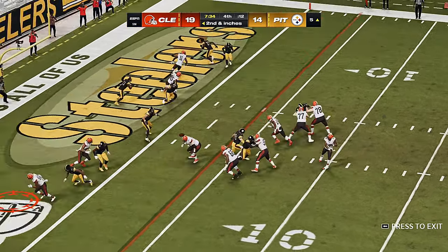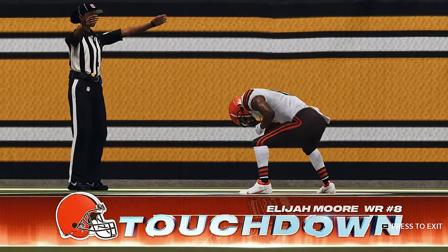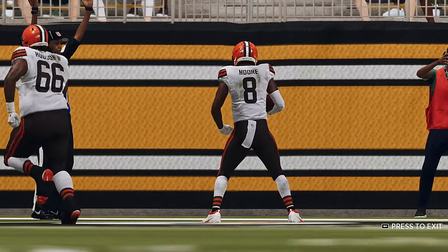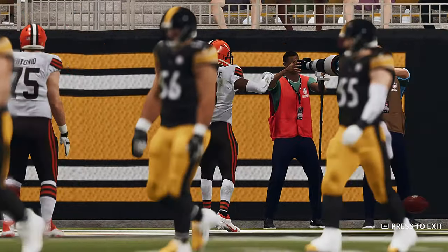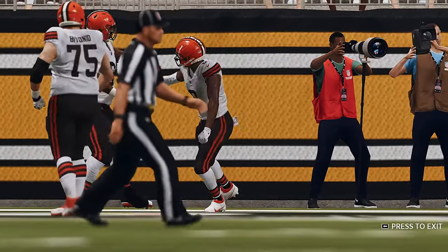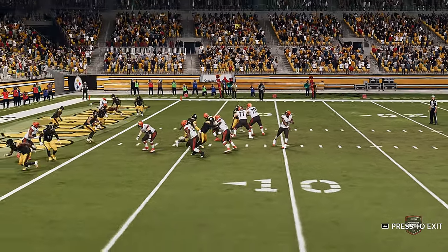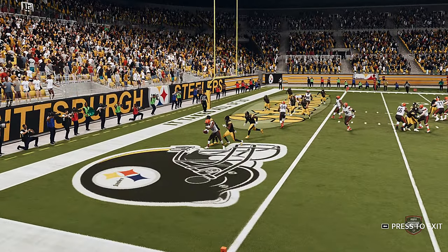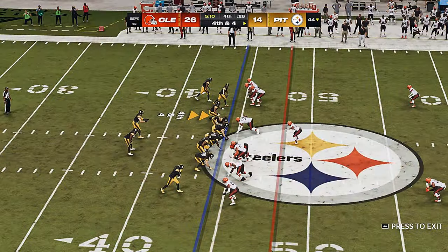Here's Watson. This is caught. Touchdown, Cleveland. Elijah Moore, a 5-yard touchdown. And the Browns are looking to make it two straight as they add on to this fourth quarter lead. Well, that's certainly going to bump up the old win probability index because now it's a two-score game here in the fourth quarter. Yeah, you're taking me into that deep water now.